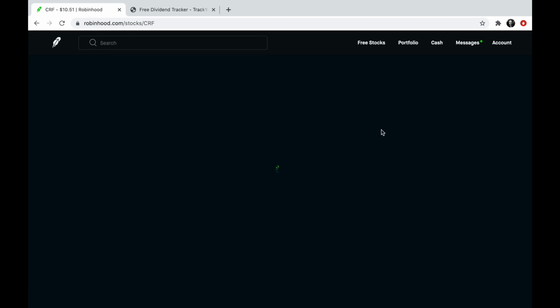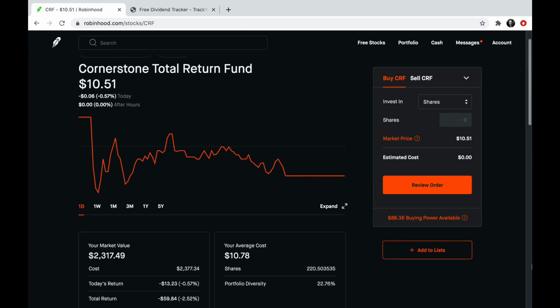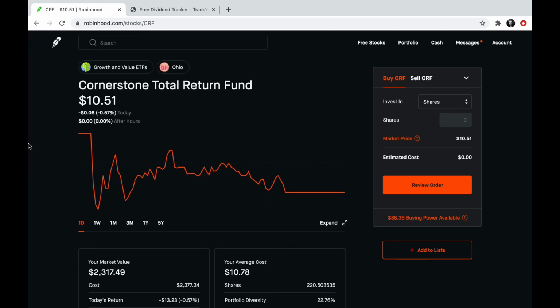So let's click on it. You see over here is another win-win for me, because CRF went down today during the trading day. Went down 0.57%, over 6 cents. And look at my average cost down here. It's $10.78. So I will definitely invest in this share.